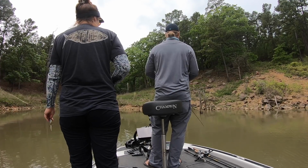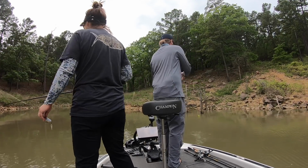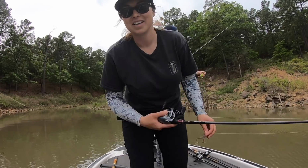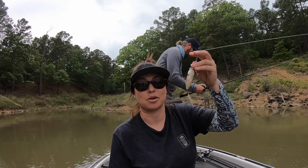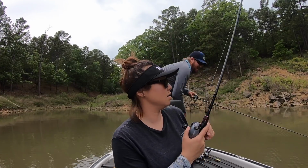I'm about to scream. What are you about to do? Fish with a popper. So we keep getting blow-ups and the fish keep missing, so I switched over to a popper and I'm about to mess them up.